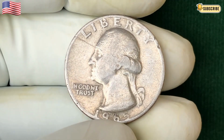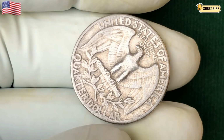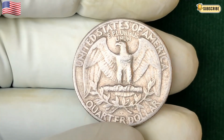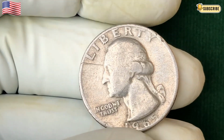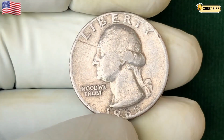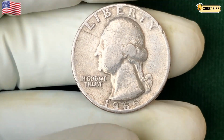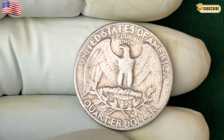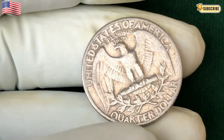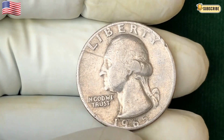Mint stopped using silver in its standard quarter production. Previously, the quarters were composed of 90% silver, but due to rising silver prices and a coin shortage, the government switched to a copper-nickel-clad composition. This shift in the coin's metal composition makes the 1965 quarter a fascinating piece in the history of U.S. currency. While it might look similar to earlier quarters, this change in metal and the coin's design signify a key moment in the history of American coinage.